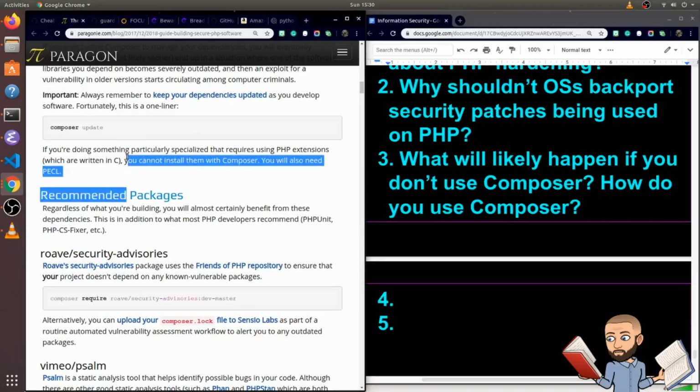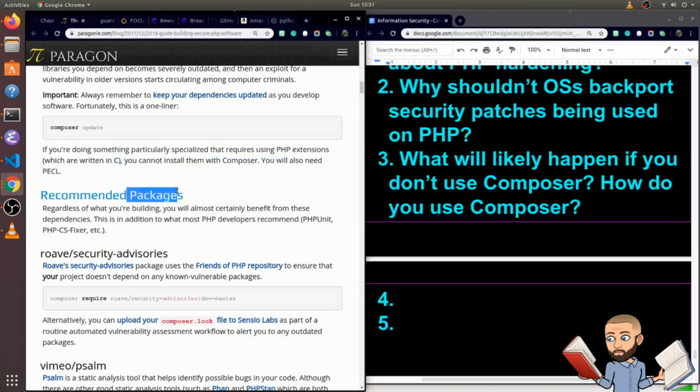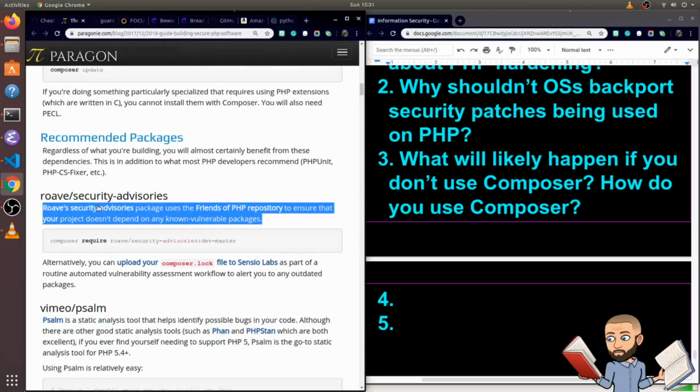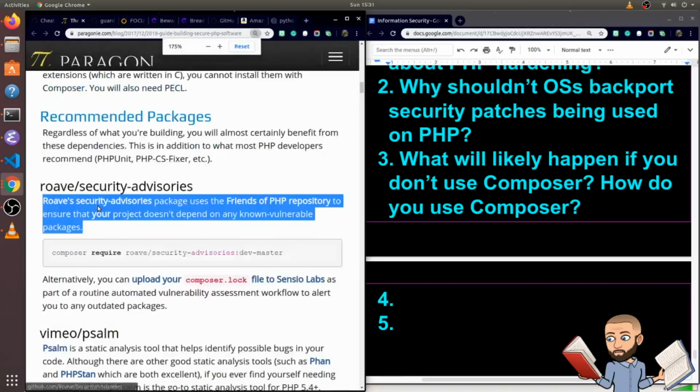Now, if you're doing something particularly specialized that requires PHP extensions, which are written in C, you cannot install them with Composer. You will also need Pickle. Regardless of what you're building, you'll almost certainly benefit from these dependencies. This is in addition to what most PHP developers recommend. Okay, so I don't even know how this is pronounced. And let's make our text a little bigger.